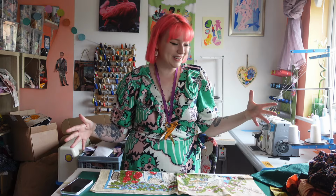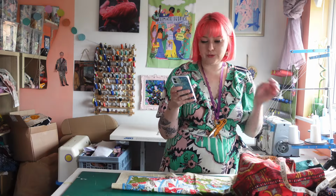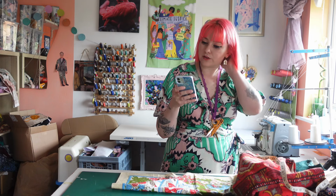What sewing tools do you recommend for sewists?